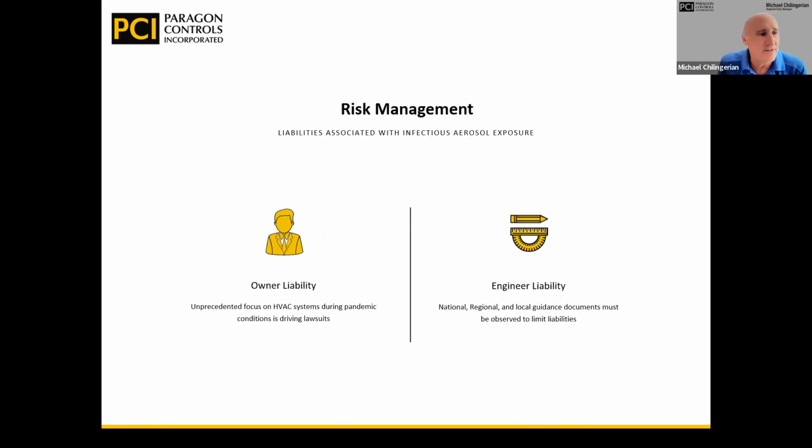Risk management, this is something that I talked about for years in terms of the owner's responsibility, as well as the engineer's responsibility to provide safe environments and healthy environments. Just because we say we do something doesn't mean we do it right a lot of the times. And it also doesn't mean that it gets installed correctly. So if something is maybe designed correctly, but not installed correctly, there's a lot of people who could be liable or responsible for those kinds of situations. And part of the solutions I'd like to talk about is mitigating some of those items.